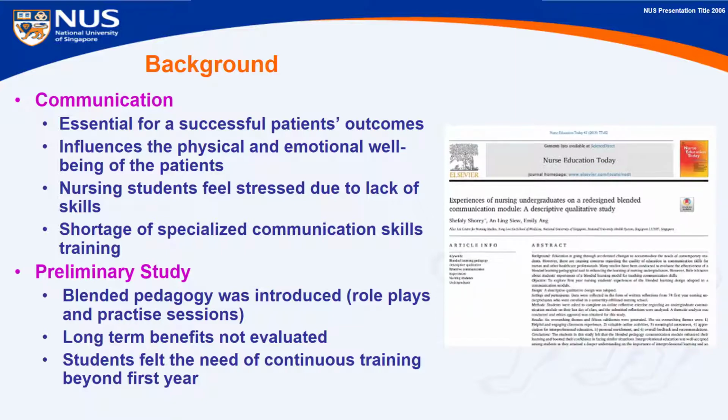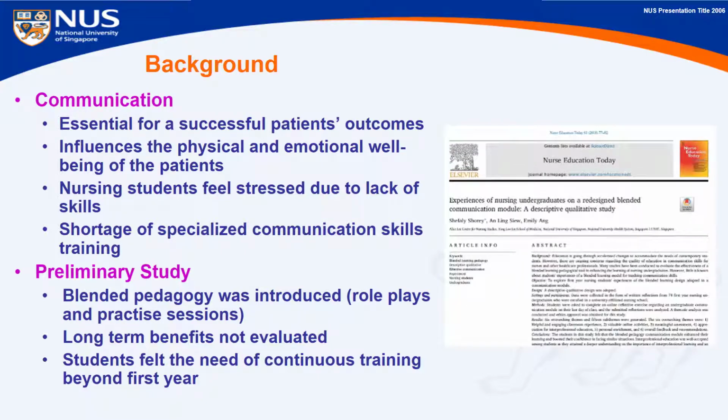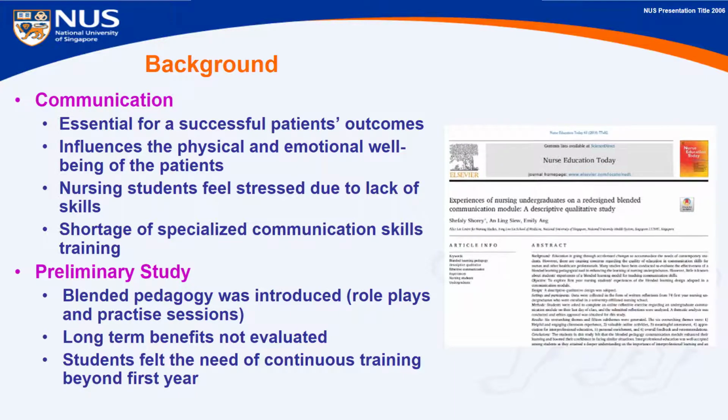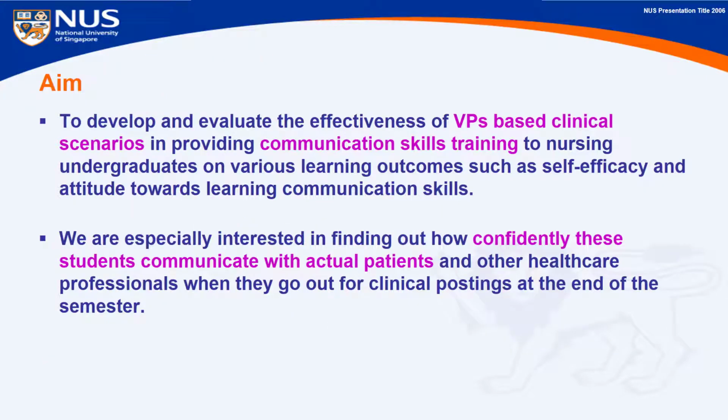However, the long-term benefits of what we have taught the students in year one was not something we could evaluate. And also students felt, from the graduate exit surveys that we received from our graduating students, that year 2 and year 3 students should have some continuous training beyond year one in their communication skills, like a reinforcement. So that's where the idea for this study took place, and I proposed to develop and evaluate the effectiveness of VPs, which is virtual patients-based clinical scenarios, in providing communication skills training to nursing undergraduates on various learning outcomes.